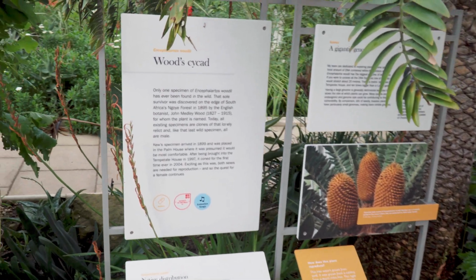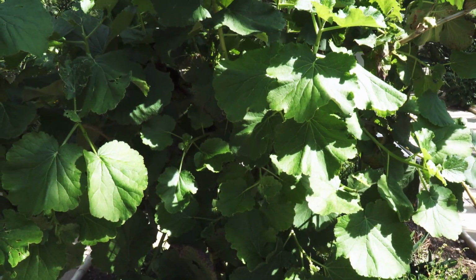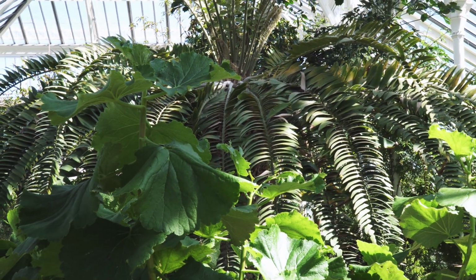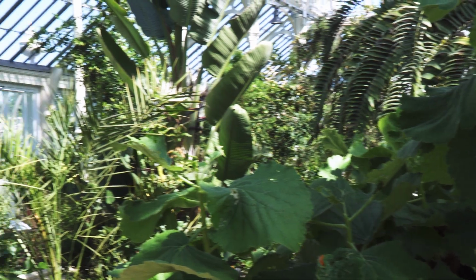The Temperate House itself is a Victorian-era glasshouse where you can find plenty of vegetation native to all the world's temperate zones. So now I'm gonna shut up and let you take a small tour around the Temperate House in silence.